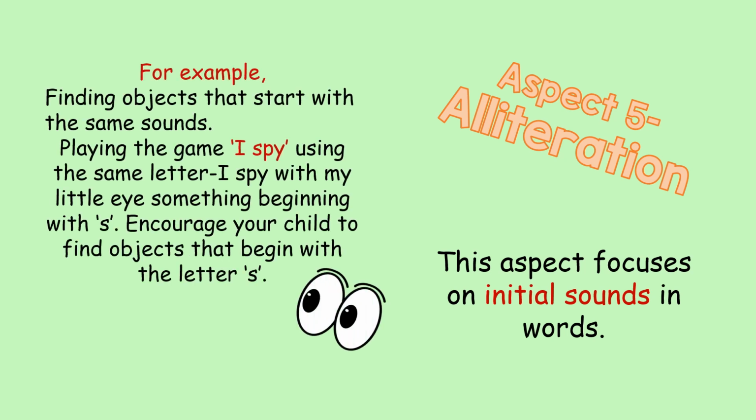Aspect 5. Alliteration. This aspect focuses on initial sounds in words. For example, finding objects that start with the same sounds, playing the game I Spy using the same letter. You can say, I spy with my little eye something beginning with S. Encourage your child to find objects that begin with the letter S.